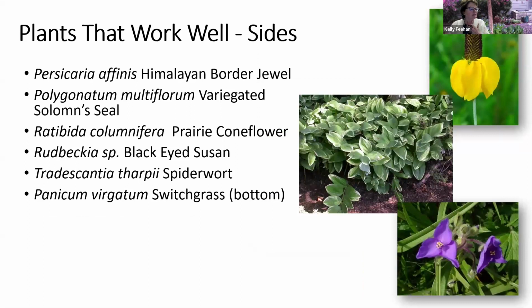Some other different ones: Himalayan border jewel and Solomon's seal would be better for shady parts of the rain garden. Prairie coneflower, black-eyed Susan, and spiderwort can go on the side or near the bottom. Switchgrass is a grass that will tolerate the bottom as well as the sides.